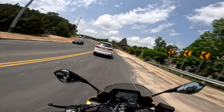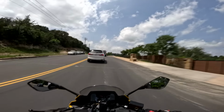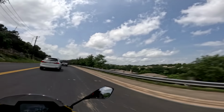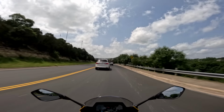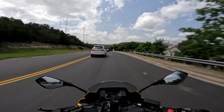But check it out on the right here. That's why I told you guys, you don't want to go all the way to the right. Look at all that sand and debris and stuff over there. So if you were to come super fast around that corner and try to pass, ooh, you're going to have a bad day. You're about to turn your GSX-8R into a scrambled egg, so to speak. Nice sunny side up with this yellow right here.